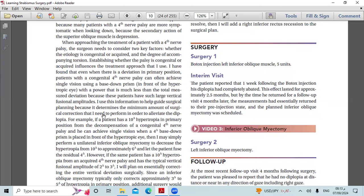I have found that even when there is a deviation in primary position, patients with a congenital fourth nerve palsy can often achieve single vision using a base down prism in front of the hypertropic eye, with a power that is much less than the total measured deviation because these patients have such large vertical fusional amplitudes. I use this information to help guide surgical planning because it determines the minimum amount of surgical correction that I need to perform in order to alleviate the diplopia.